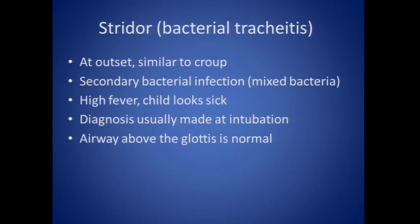What happens with bacterial tracheitis, they get a secondary bacterial infection down in the trachea, okay, on top of the viral infection that they have from the croup. And what happens is the trachea actually starts to fill up with pus, okay? So it's the trachea below the vocal cords that's filling up with pus. If you look in their mouth, it looks fine, okay?